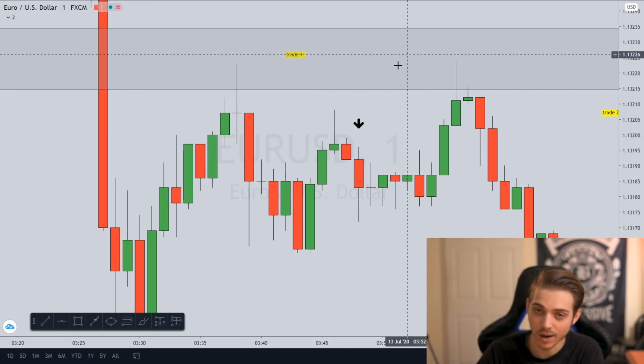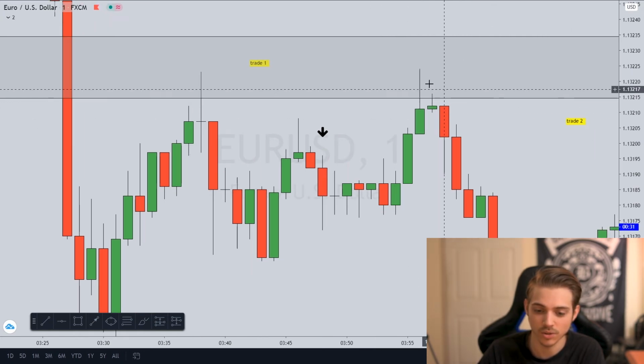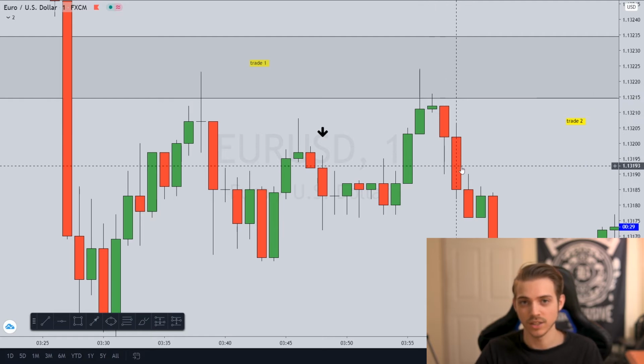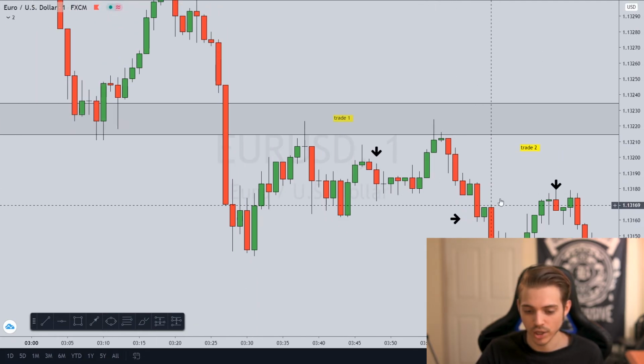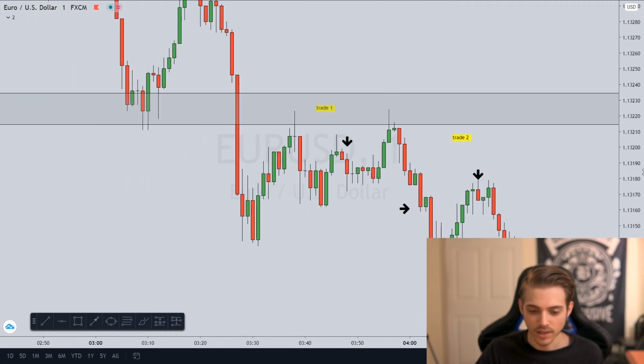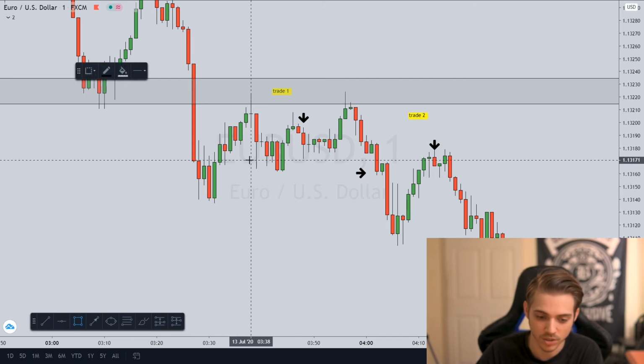So price did come back up and retest this level one more time, but you can see even though it did, we still got strong rejection, and price did eventually move down the way that I anticipated, and that first trade closed down here. And then I also took a second trade building on top of all of the confirmations that I had just previously mentioned.